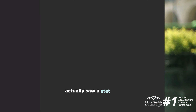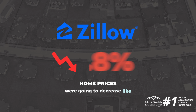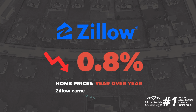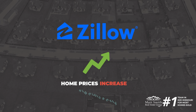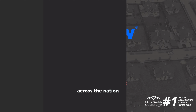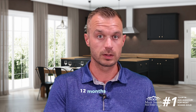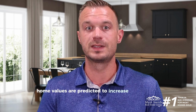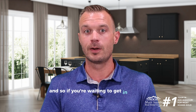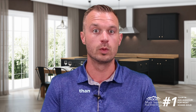I actually saw a stat that Zillow had predicted home prices were going to decrease like 0.8% year over year. Zillow came out and corrected that. And now they're predicting that home prices this year are going to increase significantly across the nation. So don't believe what the media was telling us 6 months ago, 12 months ago. The reality of today's real estate market is home values are predicted to increase significantly. If you're waiting to get in a home, I'm afraid you may be waiting too long, and you're going to pay even more money than you would if you were to buy one now.